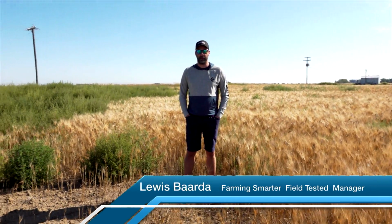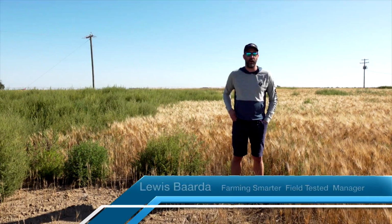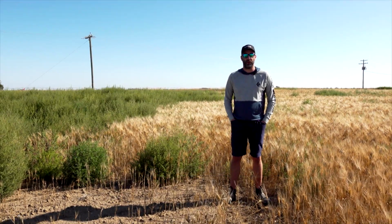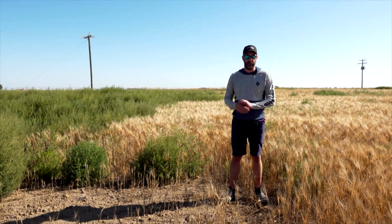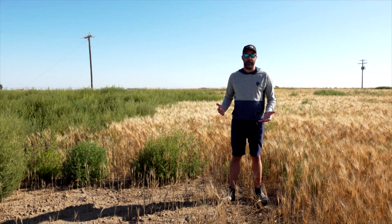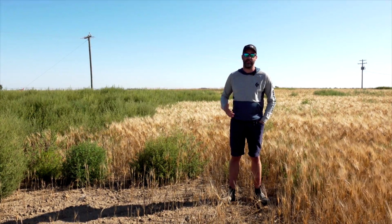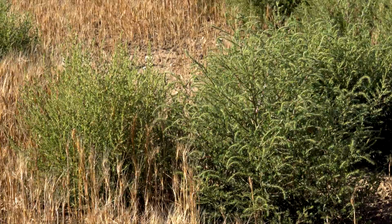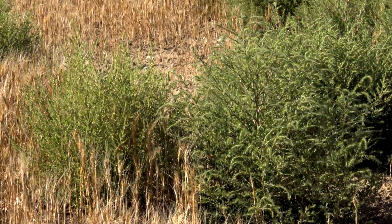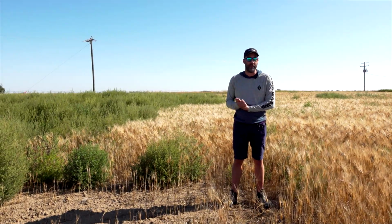We're standing in a durum wheat field in southern Alberta, south of Bow Island. And today I'd like to talk a little bit about our glyphosate resistant kochia project. What we've been doing for this project is we've selected a few fields here in southern Alberta that have major issues with kochia, and we've been working in the same field year after year, trying to use targeted control measures using precision agriculture and whatever tools we have to combat resistant kochia.